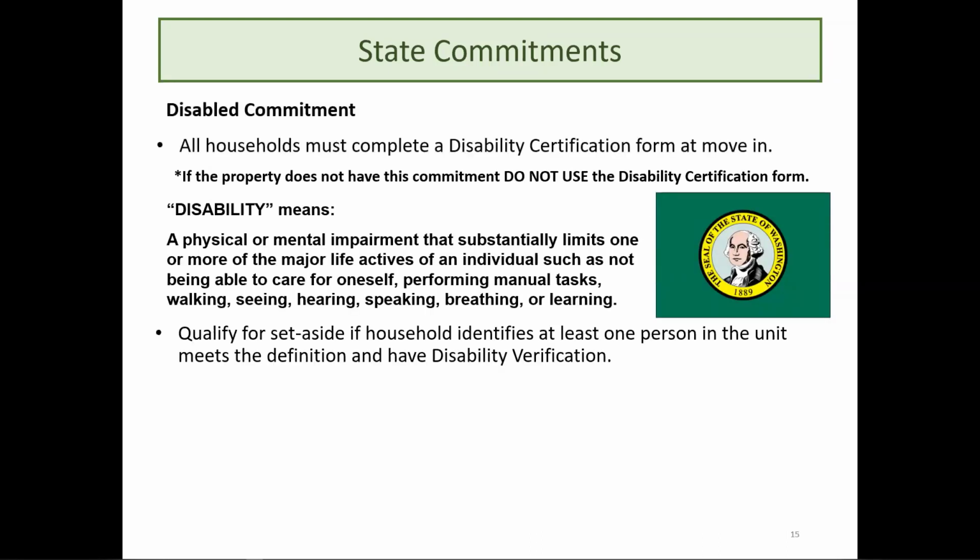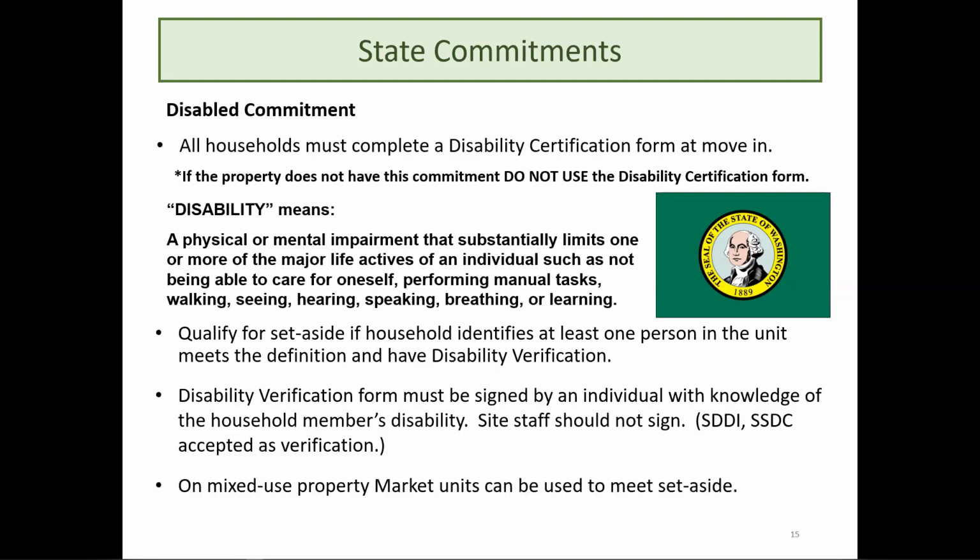One of the state commitments is the disabled commitment. In order to meet this, all households must complete a disability certification form at move-in. If the property does not have this commitment, they do not need to fill out the disability certification form. Disability means a physical or mental impairment that substantially limits one or more of the major life activities of an individual, such as not being able to take care of oneself, performing manual tasks, walking, seeing, hearing, speaking, breathing, or learning.